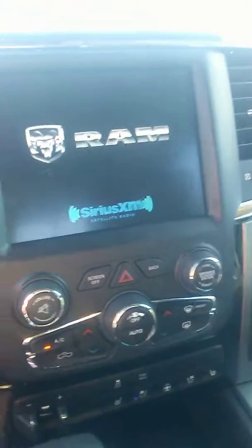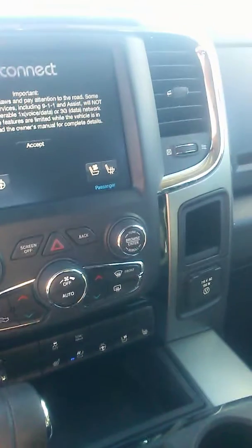It has dual zone climate control, a touch screen with heated and cooled front seats and a heated steering wheel. And the best part is it has less than 47,000 miles on it.